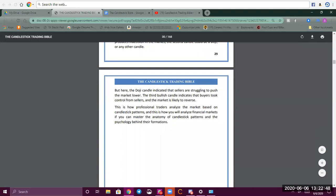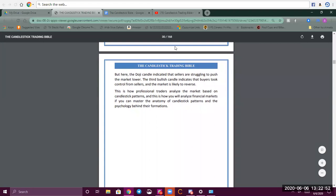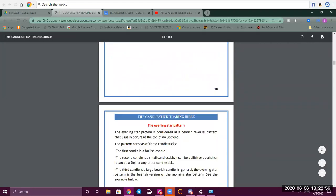This is how professional traders analyze the market based on candlestick patterns, and this is how you will analyze financial markets if you can master the anatomy of candlestick patterns and psychology.